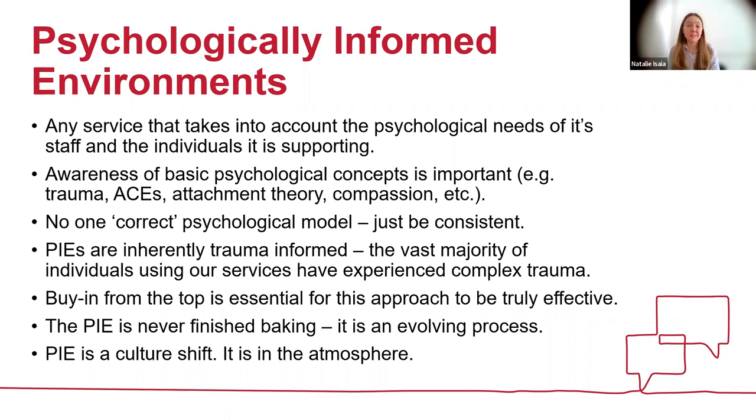So again, understanding the impact of trauma is part of a PIE. But PIE itself, as we'll see from today, goes beyond that as well. So we need to be trauma-informed, and then there's other things involved in being a PIE.